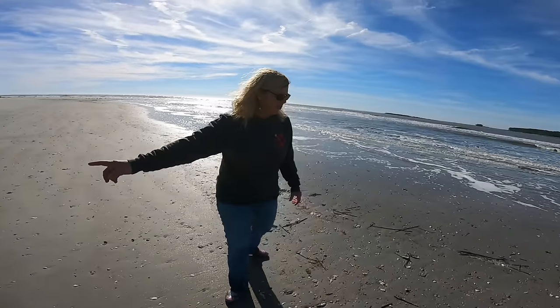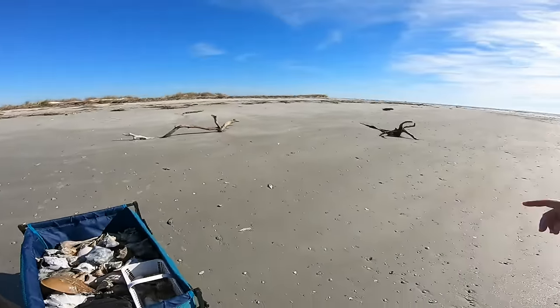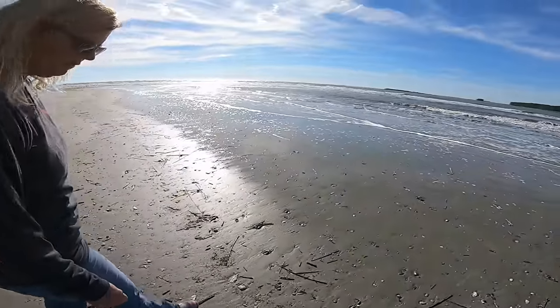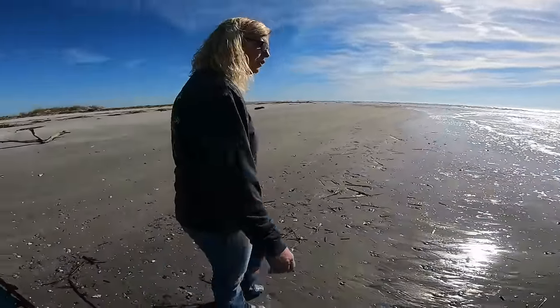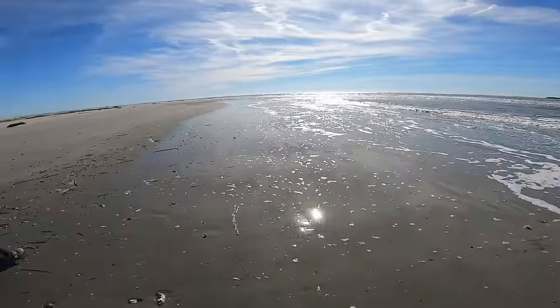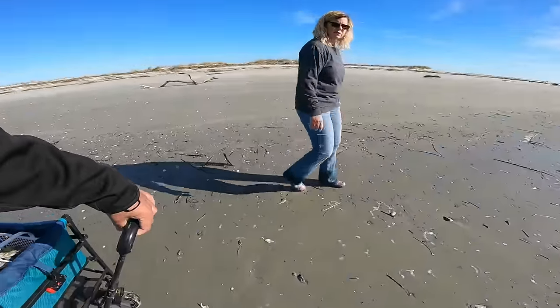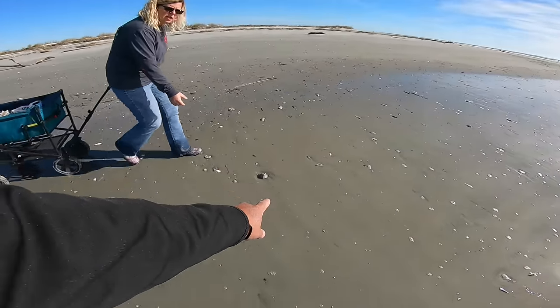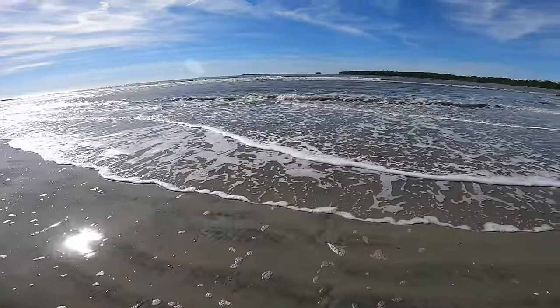Driftwood right there, that's pretty. Similar to the length of the one that I know washed away from our house that I haven't been able to find. This is at one of our neighbor's houses, I feel sure. Can you grab this right here for me? There's a pretty one. Pretty one.